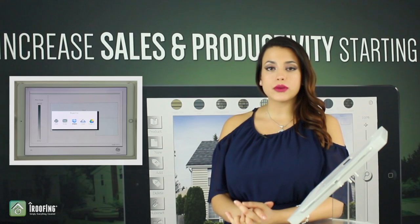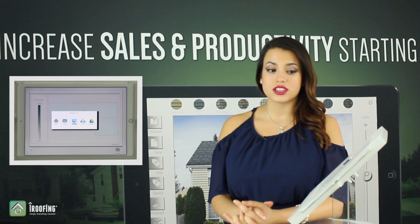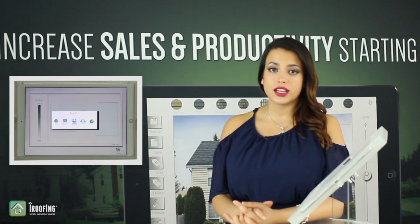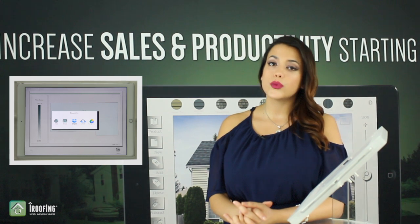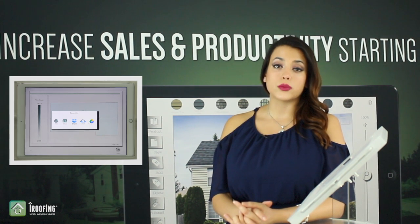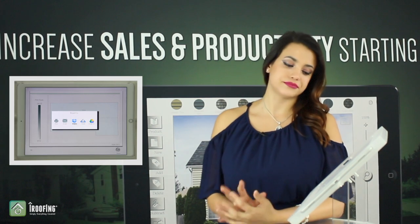You can generate as many reports as you'd like without any additional charges. Now, the great thing about our measurement tool is we provide free and unlimited training and support to each of our clients. We do show you how to work with the satellite imagery, how to work with the blueprints, and we will also train anyone on your staff.